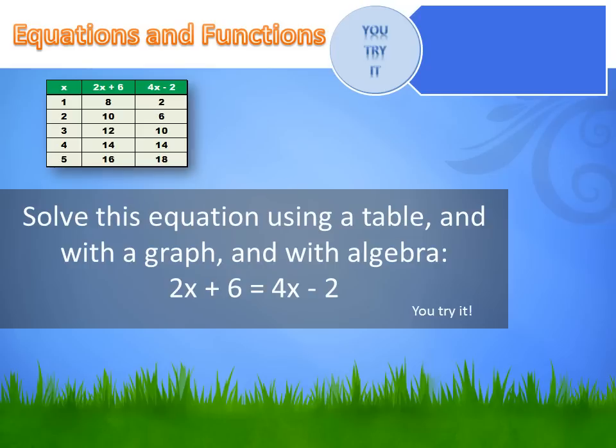Well, let's solve this equation first using a table. I'd need a column for x. I'd need a column for the left side of the equation, 2x plus 6. And I'd need a third column for the right side of the equation, 4x minus 2. Now, x is my input value. I'm going to input values for x.